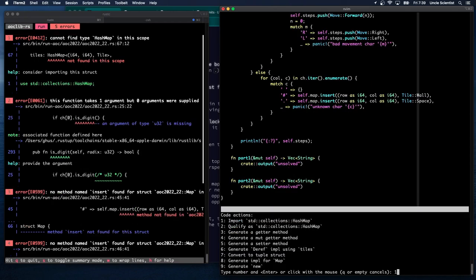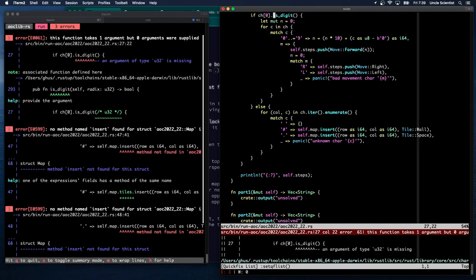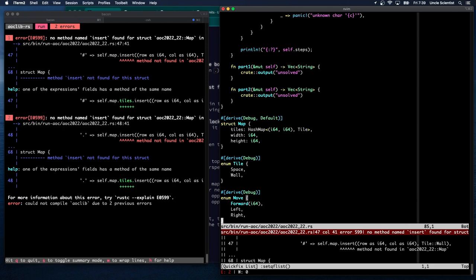And then we need a hash map. Oh, we don't have isDigit? Oh, isDigit 10, base 10, right? And we can't insert. Oh, we're inserting into the tiles. Okay, yeah. Let's do that.